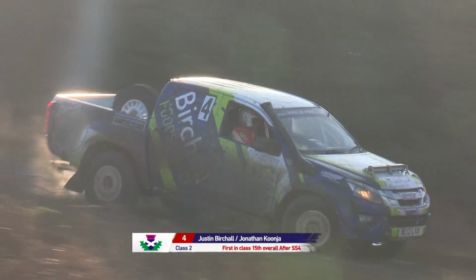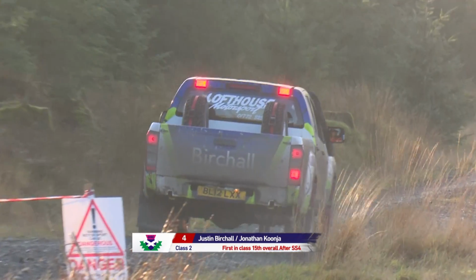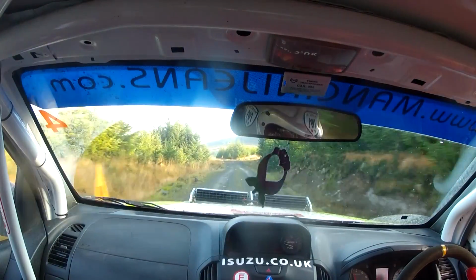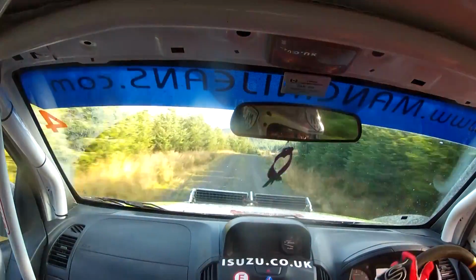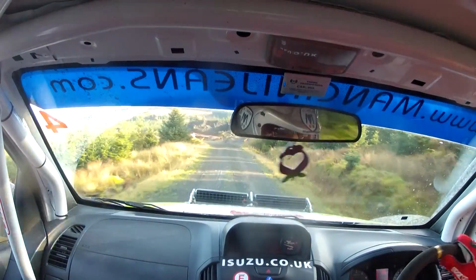Justin Birchall came into the stage in 19th and finished it in 14th. His Isuzu may not be as quick as the machinery he's driven in the past, but so far it was looking much more reliable, which for someone who has never actually finished the Scottish Hill Rally has to be good news. That being said, he was still pushing on, and the times reflected that. He was now less than a minute away from the top 10.